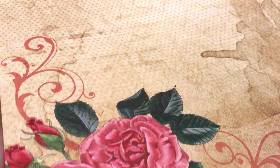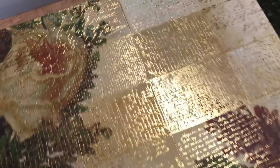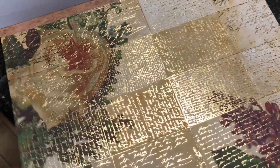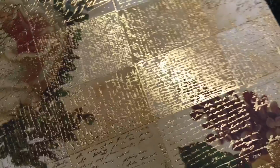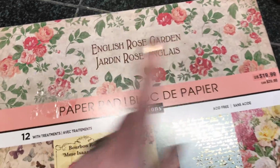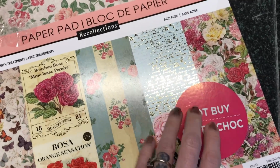Super pretty foiled. And then I think we are just about to the end. Look at that. I mean, that looks coffee dyed. That is so pretty. And then this is just a bunch of little pieces, you could use that as cut parts or as a full page. And again, this one was called English Rose Garden, and it is a Hot Buy.